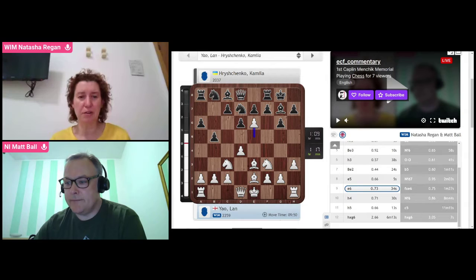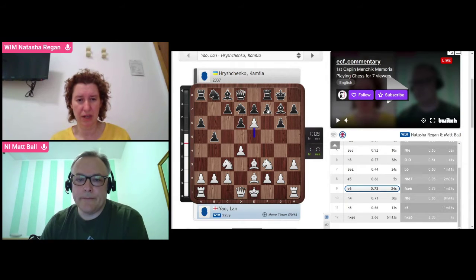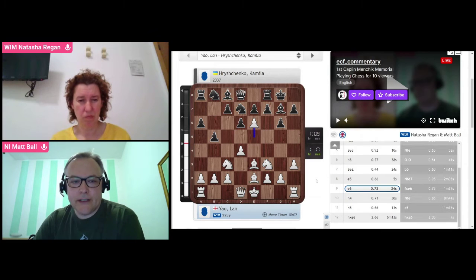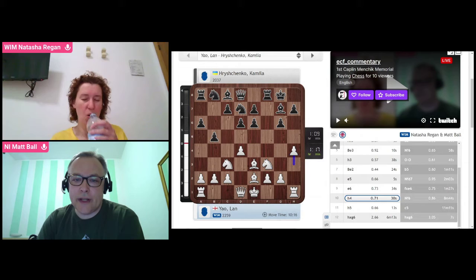It's true, right? Say you go knight f6, but then I guess white could take on f7, rook takes, and then you've got things like knight g5, and the king's a bit loose, some light squared weaknesses in black's defense there. So Camilla instead took this pawn, and now Lanyao is going all out here with the move h4. She could have played knight g5 there.